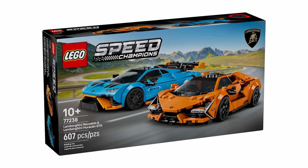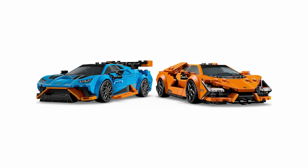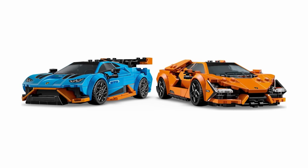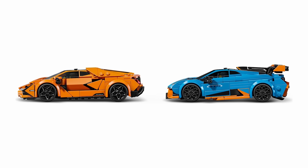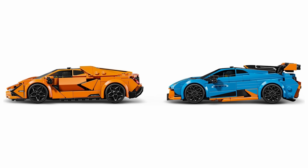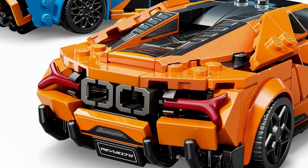Moving on though, another one of LEGO's newest, most meticulously detailed vehicle sets is this pair of Lamborghinis, which many fans have claimed is one of the best designed sets of 2025 as a whole. The amount of detail that the set's designer crammed into these 2 cars is truly jaw-dropping. Perhaps my favorite detail here is the taillights on the orange car, made up of a few red stick pieces.